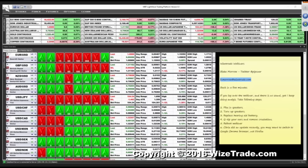Let me grab the bias chart. I'm going to do that and see view 100%. There we go. Let's go over and start with the euro dollar.